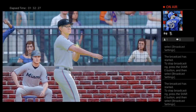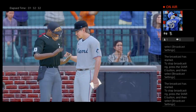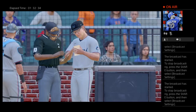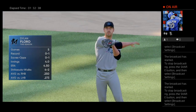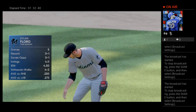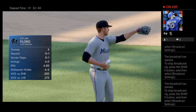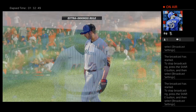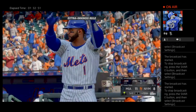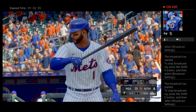Now the skipper's on his way out toward the home plate area, and I believe that means we're going to have a double switch here. Dylan Floro takes the ball, looking to make sure this game goes no further. Save situation here in inning number 10. Ready for the bottom of the 10th here, and stepping up as the shortstop, Jonathan Villar.